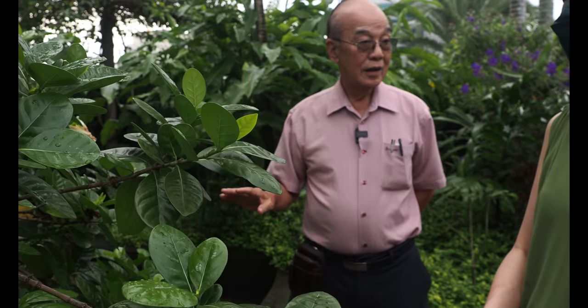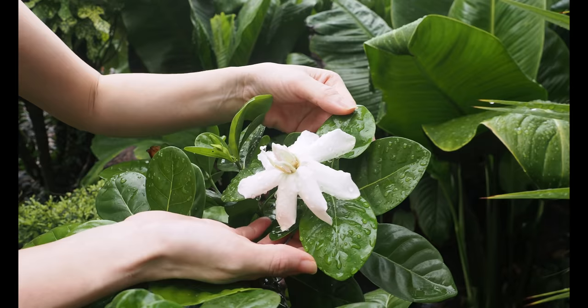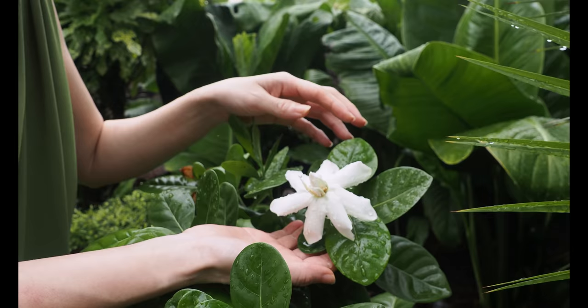Whereas this one is a gardenia, which is from Tahiti. Here's a bigger flower. There's a fresh flower there. I only know gardenia as a loaf of bread. I have not seen the real plant. Oh, this is so giant. This is a giant one. It's the biggest one I've seen.